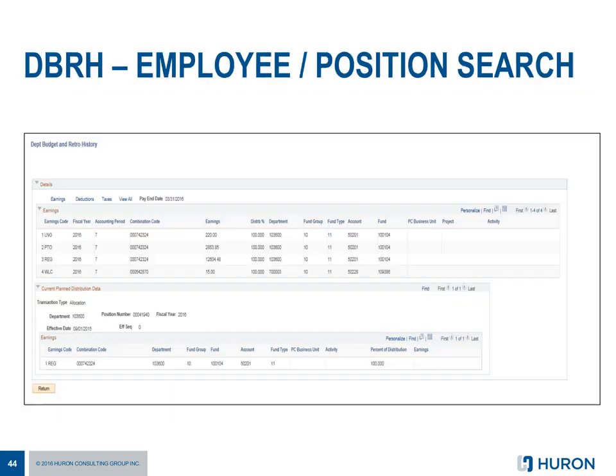Another really cool piece of functionality that was created as part of this report is the ability to drill into an individual paycheck and do a side-by-side comparison of the most recent funding change with how the paycheck is currently distributed. So in this particular example, we can see that the most recent change was a funding change, a salary allocation change that's moving 100% of the funding to combination code ending in 324. That's here at the bottom hand side.